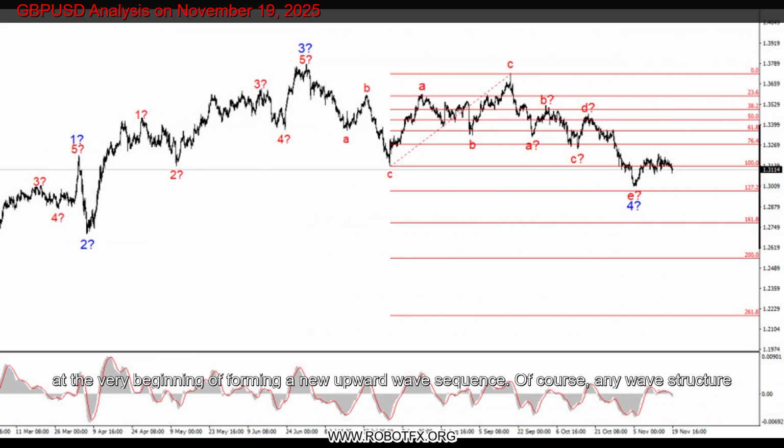Even the assumed wave 4, which has been forming for nearly 5 months, may take on a 5-wave shape, in which case we could see several more months of correction. However, at the moment, an upward wave sequence may be starting to form. If this assumption is correct, we have seen its first wave, and the second wave may be ending at the current levels.